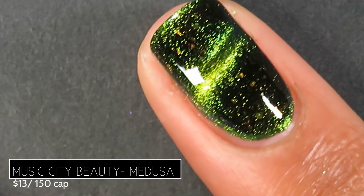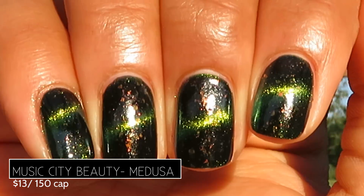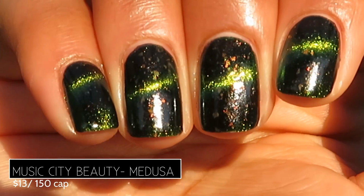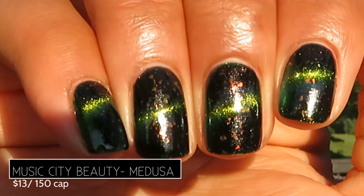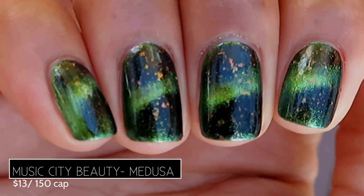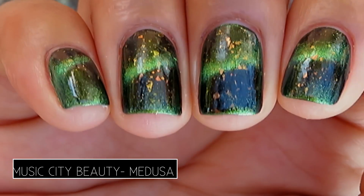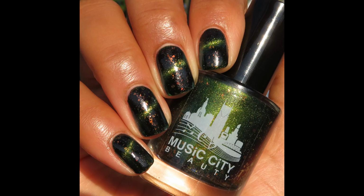Fully opaque in 2 coats. That green just pops against the black. Here's what it looks like in some outdoor lighting, and I know some people have been having trouble with magnetics. I did take this video about 15 minutes after applying my magnet. So here's what it looked like for me after about 15 minutes. And then here's what it looks like in lower lighting. And yep, it's 5D. Look at how it moves around the nail as I move my fingers. Oh, I love this one. Love it, love it, love it. Pictured are 2 coats of Music City Beauty Medusa.